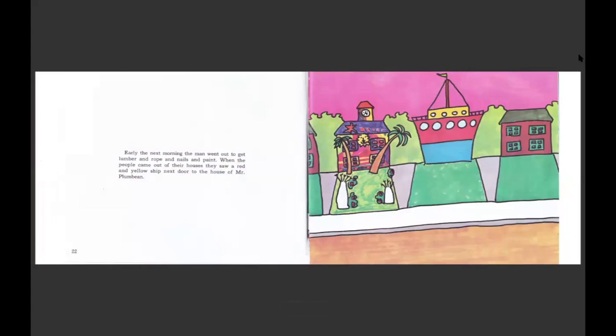Early the next morning, the man went out to get lumber and rope and nails and paint. When the people came out of their houses, they saw a red and yellow ship next door to the house of Mr. Plumbean. So here's Mr. Plumbean's house, and here's the neighbor's house. He turned it into a boat.